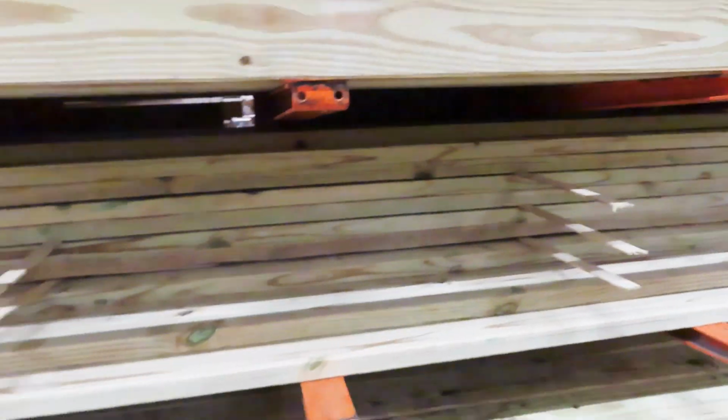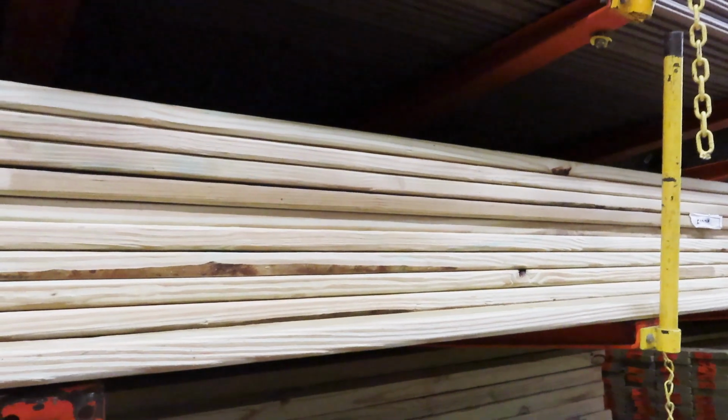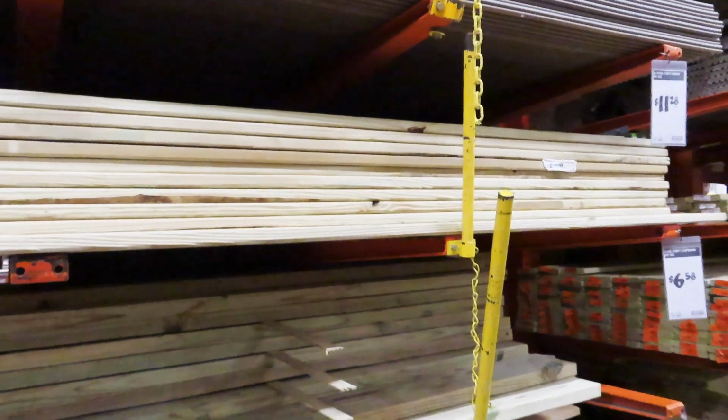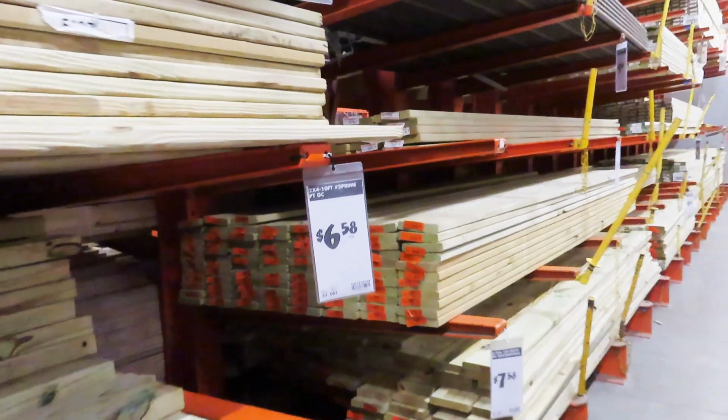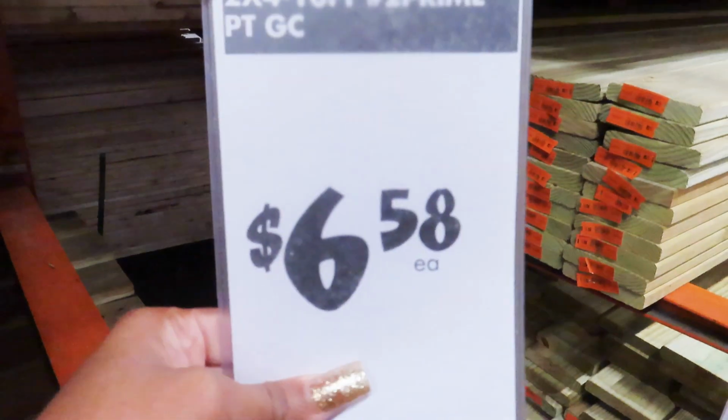All right, so $6.58, y'all, for these, and then that'll be renting the truck to get it to the house. So now at least we know. 2 by 4 by 10 feet, $6.58.